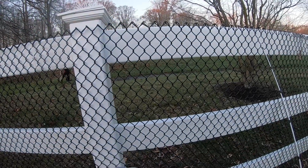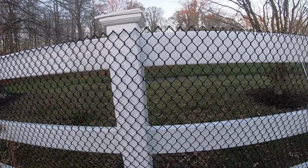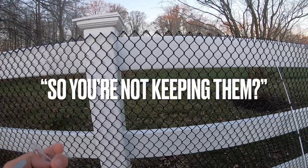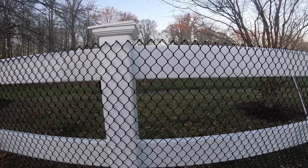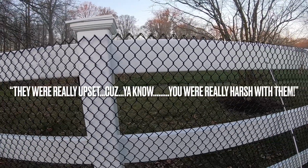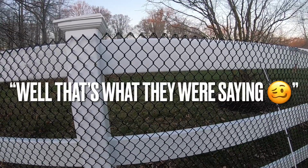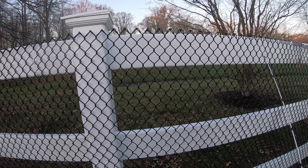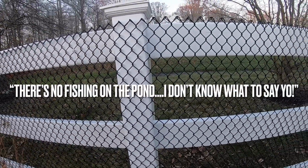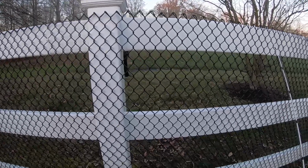I've tried there before. I'm just catching and releasing the fish. No, I don't eat fish. They're really upset because apparently you were kind of harsh. I was. Well, that's what they're saying. There's no fishing on the pond. I mean, I'm just catching and releasing. I don't eat fish. I don't even have a cooler with me.